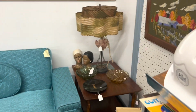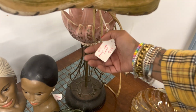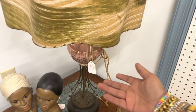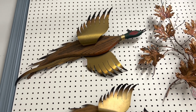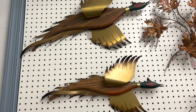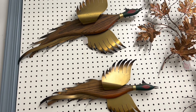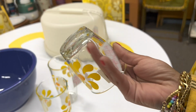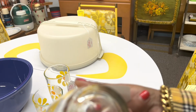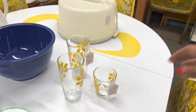This is one funky lamp, man. I'm obsessed with that. 125, that seems actually kind of fair. And I am really into these pheasants. Those are cool. $100 for the pair. I've never seen that exact set before. Yeah, and I love this set. I usually pick these up, but I've had them a few times recently, and I got them for half the price of that.